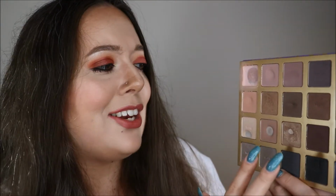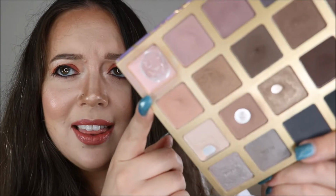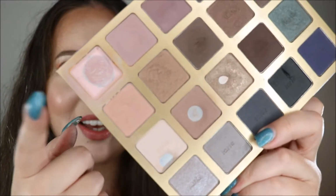I will go ahead and reuse this or finish up this eyeshadow, but going forward, if I need to repress an eyeshadow in this palette, I'm just not going to do it, because that really weirded me out, the discoloration. I don't know if it's rust or what it is, but it's very strange. But that is the eyeshadow. Like I said, I'm very close to being done, so hopefully I can get that finished up within the next week or two.